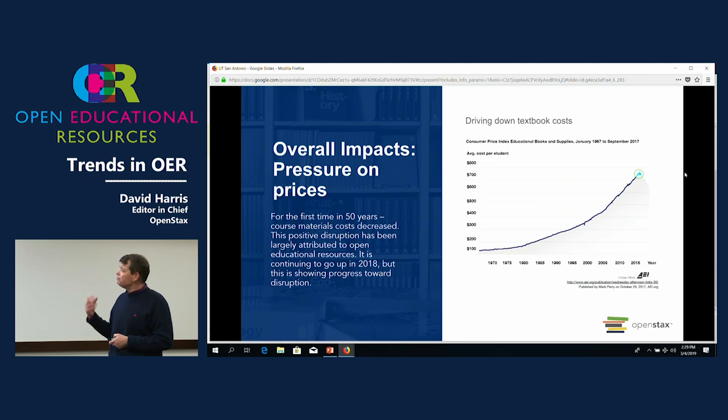And so the overall pressure is on, the prices are coming down. This is a study from AEI. For the first time in 50 years, we're seeing the prices drop. And that's remarkable.